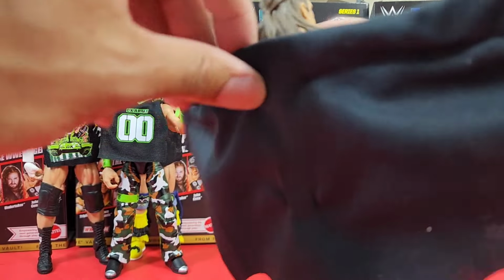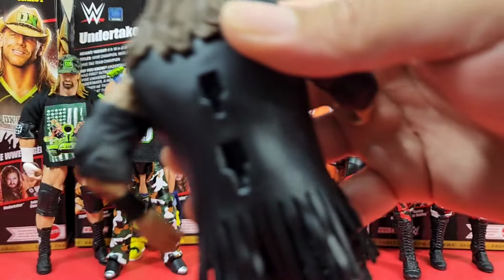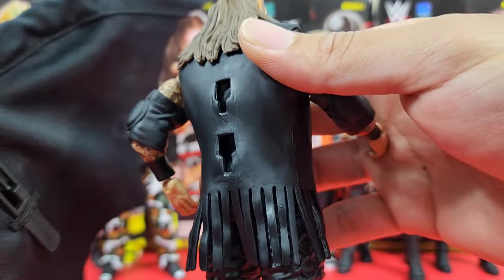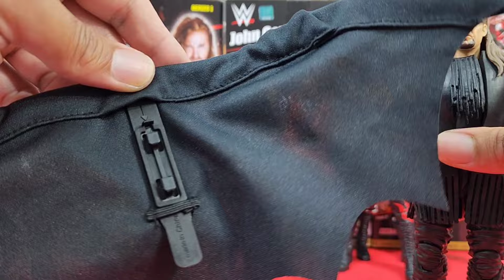Now, they do come off pretty quick too. All you have to do is lift up right there and pull out. They're slotted in through the back end right there. Again, it is the backside, so if they're not wearing them, yeah, it's going to look kind of weird. But at the end of the day, dude, you need these wings to be part of it.